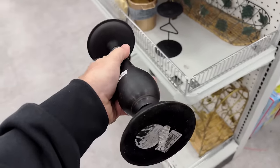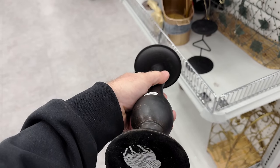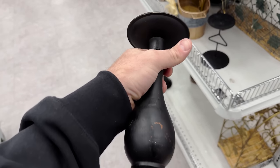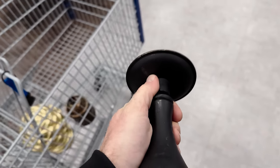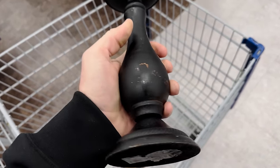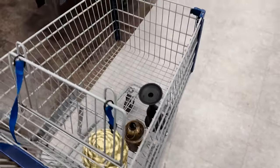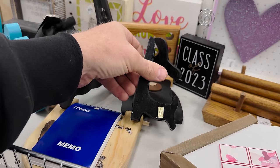Oh, it's real wood. The metal top on it looked like it was brass at one point. For $2 though, it's solidly made. We'll get it.